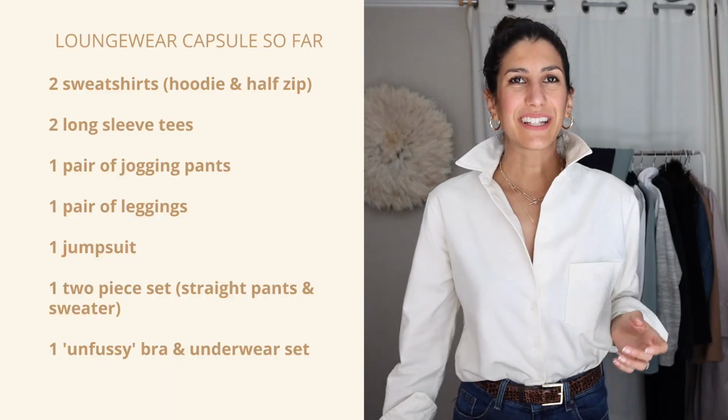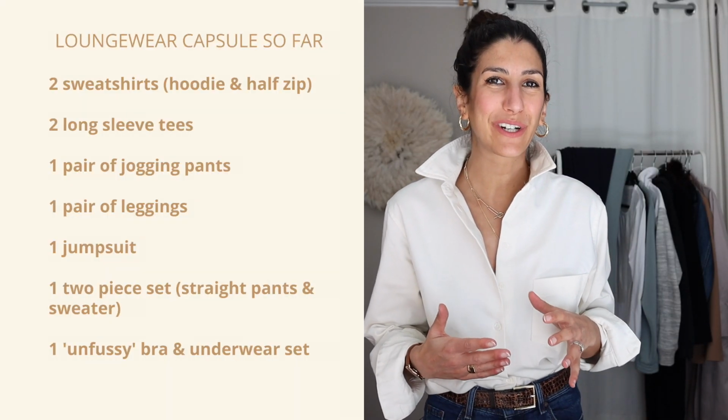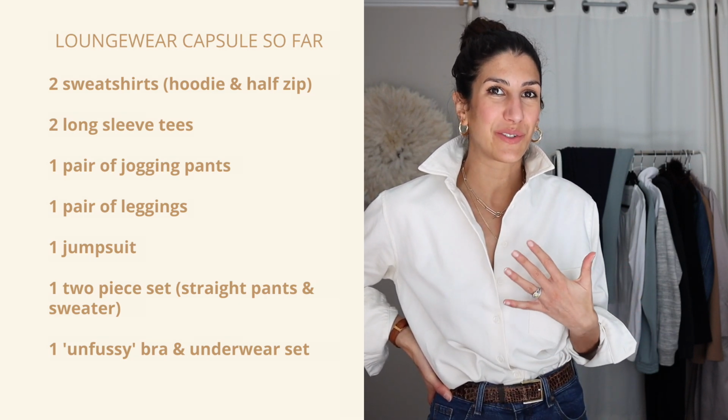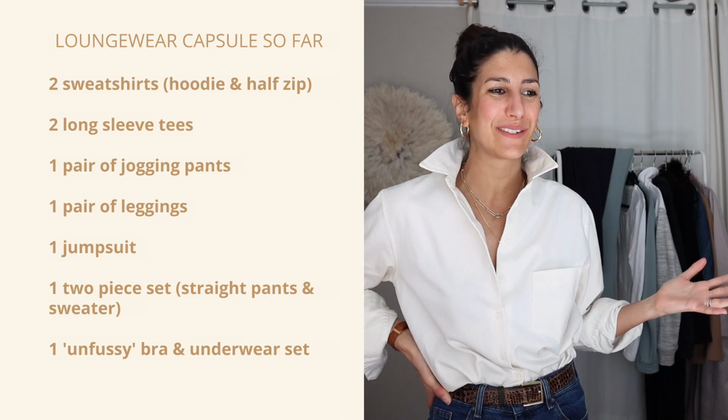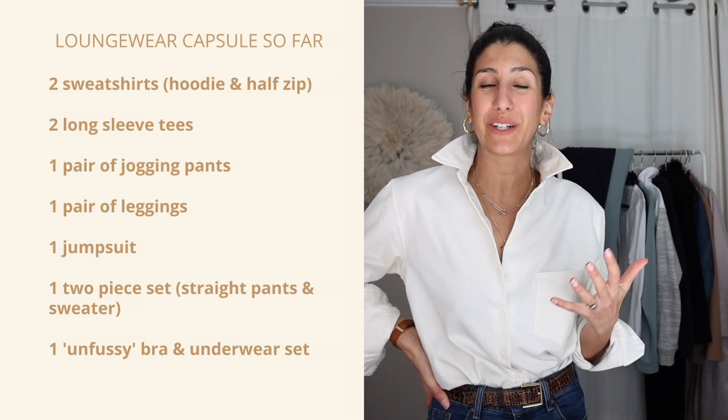So let's jump into our sweatpants. I don't even know why I'm not wearing them today. As I mentioned, I never really paid much attention to my loungewear, even though I've been working from home for the past 3 to 5 years. I would always just wear really old hand-me-downs and tatty things that didn't make me feel particularly great or productive.